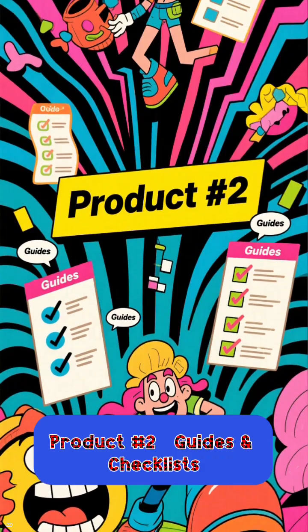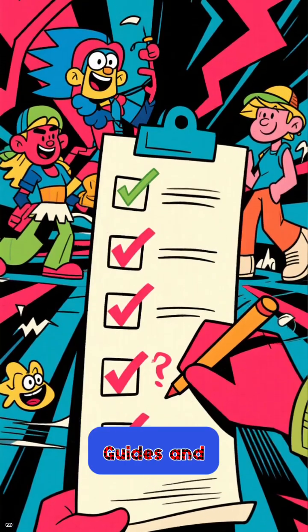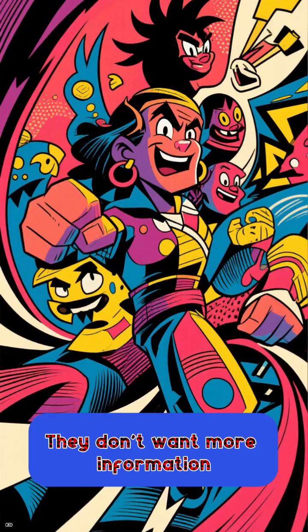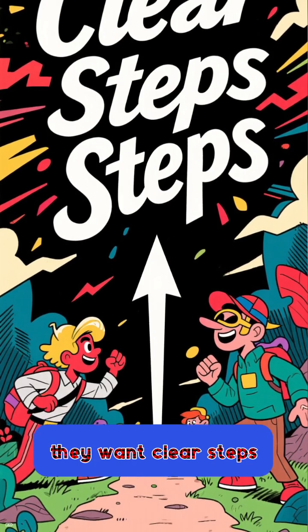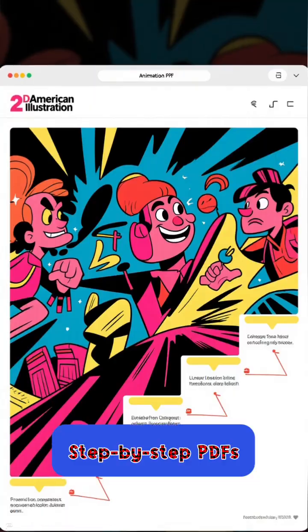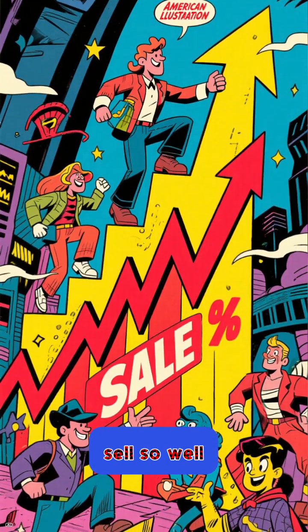Product number 2, guides and checklists. People are overwhelmed. They don't want more information. They want clear steps. That's why how-to guides, step-by-step PDFs, beginner roadmaps, and exact process checklists sell so well.